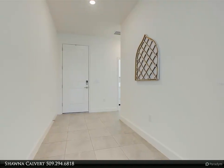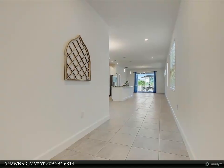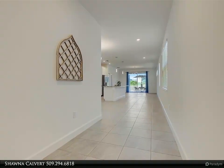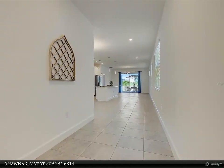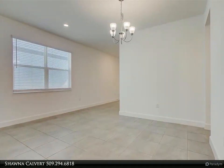Enjoy the modern comforts of a tankless water heater and the convenience of a washer and dryer, included for your ease. Revel in the sleek tile floors that grace the main living areas, while plush wood look vinyl flooring adds an element of luxury to the bedrooms.